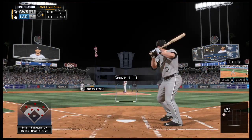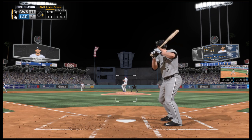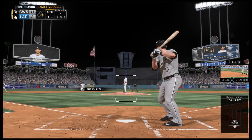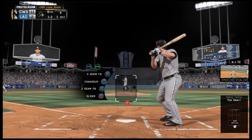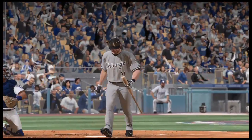Alex Avila steps in, working on a 1 for 2 game so far. Avila. 1-2 as the changeup had him out in front there. Now, he's probably lucky he didn't make contact on that one. Swing and a miss as he ran that 2-seamer right by him for the second out.